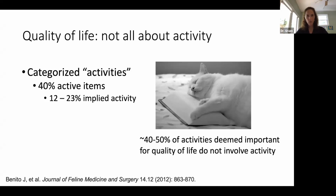So what I mean by that is they would be something like resting, but it was resting in the windowsill or resting on my bed next to me. So things that meant that the cat still had to be able to move in order to do that quality of life activity, but it itself was not active.